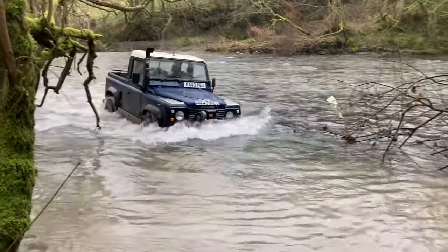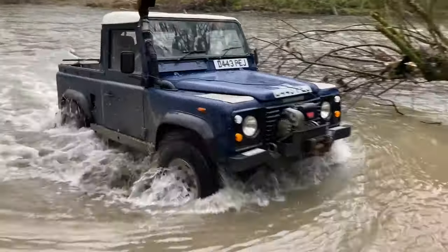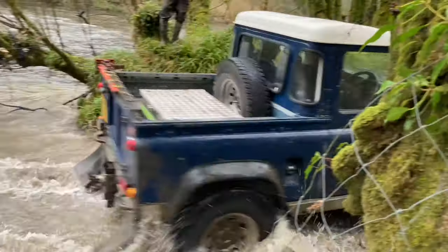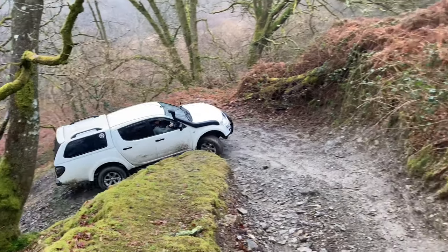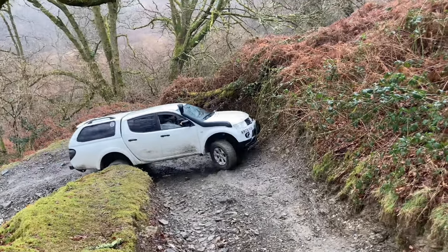There we go, everybody safely across the river crossing. On to the next one. Now this will be a test for the pickups. Come on Ross, round in one.